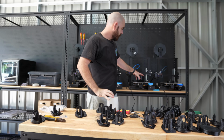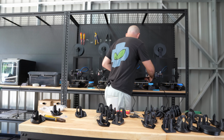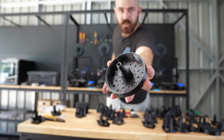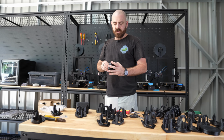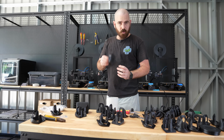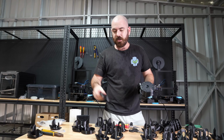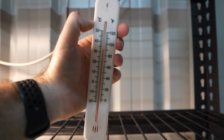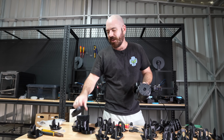Now these are actually the first versions that I've printed for this system, and I'm really excited to show you how this system works. Essentially I've based it on similar designs to the modular stacking hydroponic system. I apologize for the state of me, it is boiling in here. It is 32 degrees in here because I have no insulation on the studio yet.